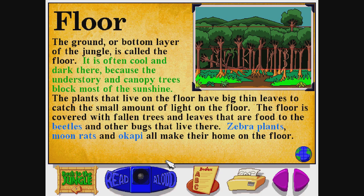The plants that live on the floor have big thin leaves to catch the small amount of light on the floor. The floor is covered with fallen trees and leaves that are food to the beetles and other bugs that live there. Zebra plants, moon rats, and okapi all make their home on the floor.